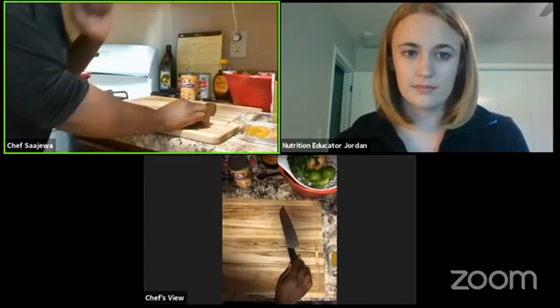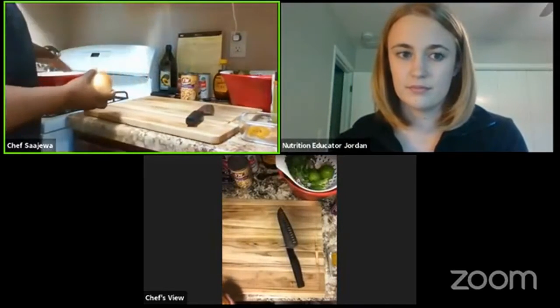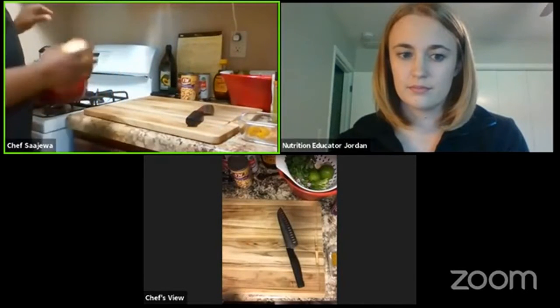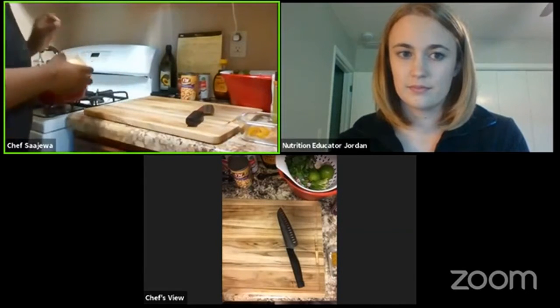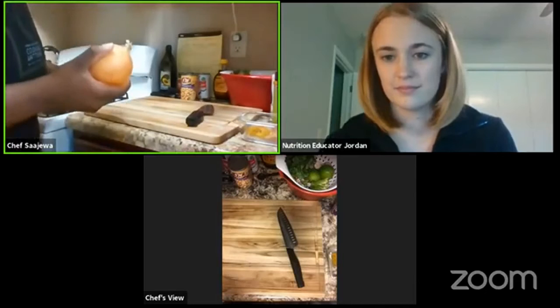All right, so what we want to do is, the first instruction says to heat our oil in a skillet over medium heat. I'm going to first go ahead and cut up my onions and all of the things that I'm going to be cooking, so that when it does come time to cook, I have everything ready to just put in there. Sometimes you will see in a recipe that it'll say to go ahead and get started, but it might be a good idea to just get your prep work done first.